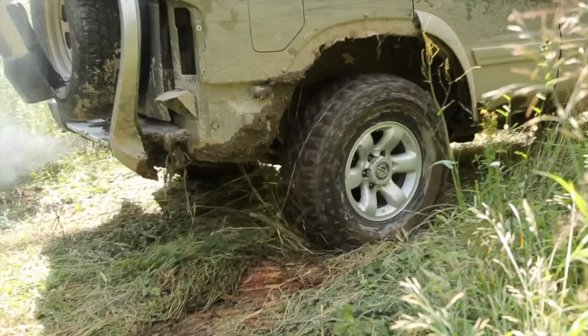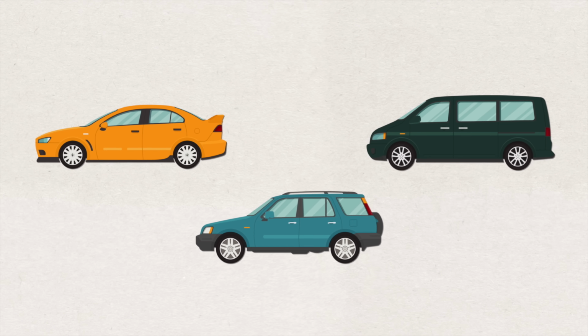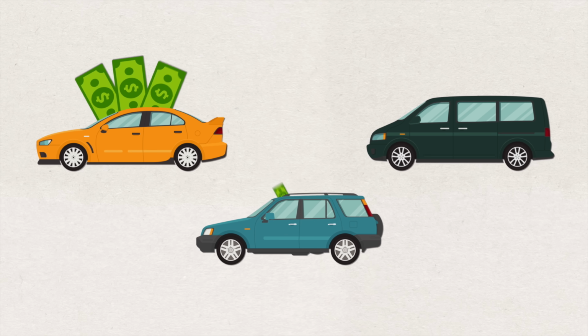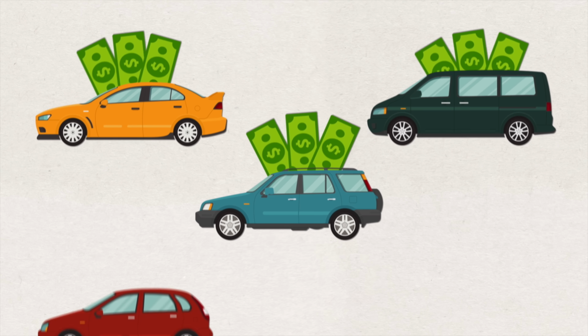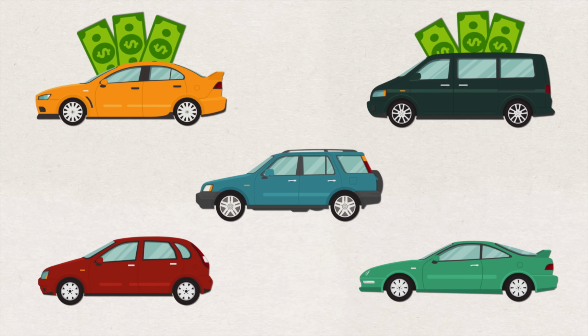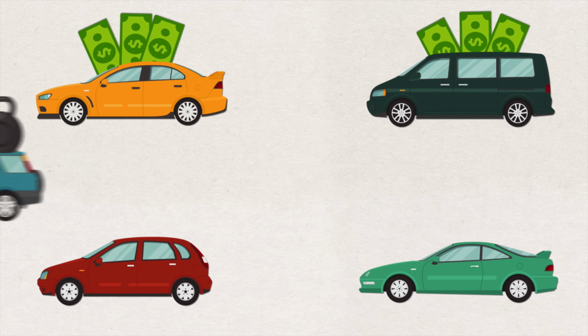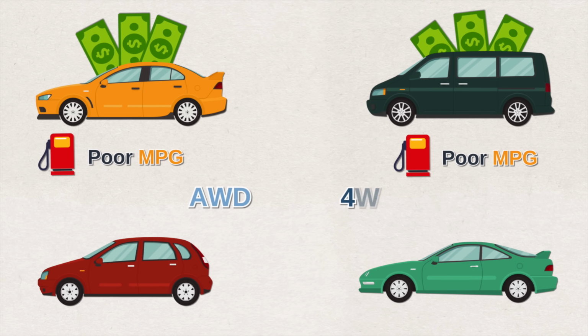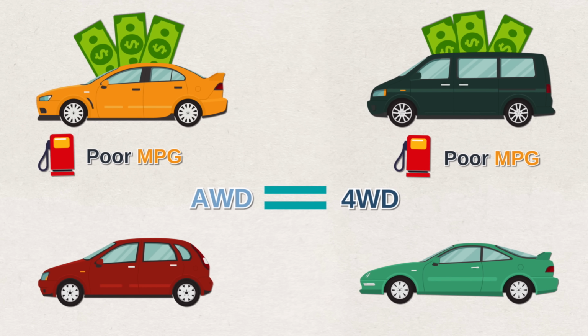You can usually find all-wheel drive layouts in passenger cars, crossovers, and minivans, but all-wheel drive requires more parts and therefore it's more expensive to buy and costs more to repair compared to front-wheel drive or rear-wheel drive. It's also heavier in weight and therefore has poorer gas mileage. Some people use the terms all-wheel drive and four-wheel drive interchangeably, but actually there is a difference.